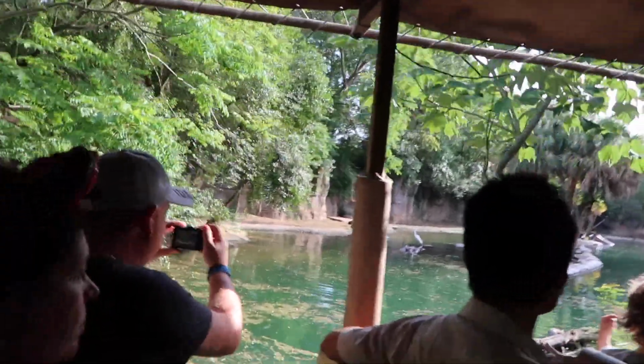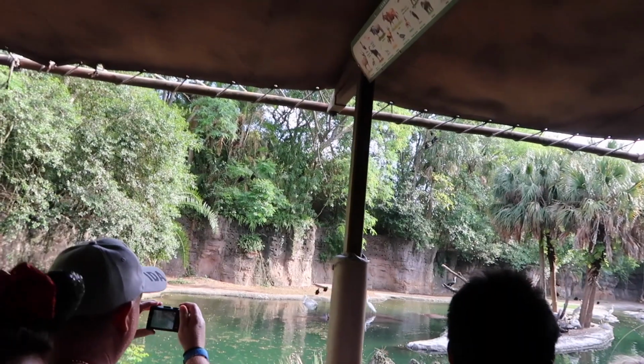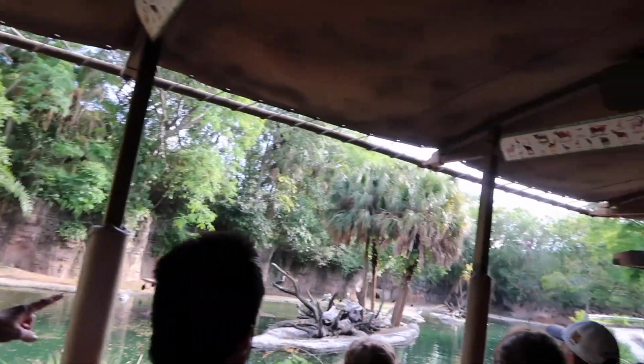Now, when spotting hippos, the best place to look is actually under the water. Hippos spend a majority of their time underwater, which keeps them cool and out of the hot sun. They can stay underwater for around 5 to 8 minutes at a time without having to come up for a breath.